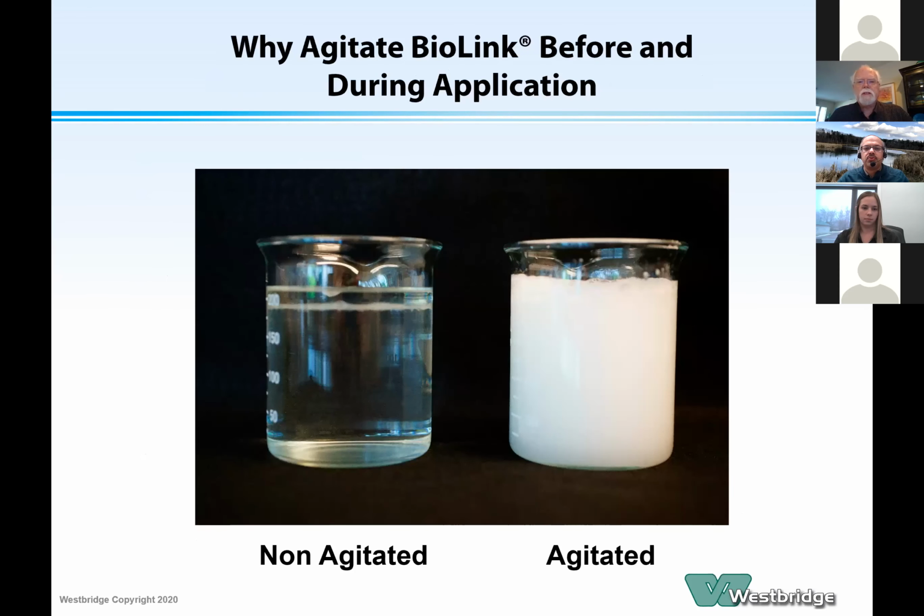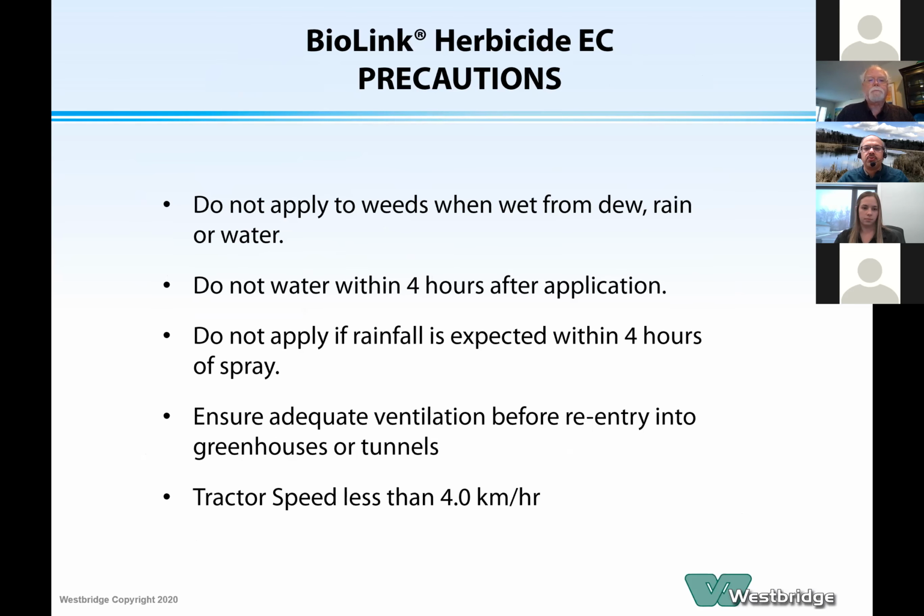So this shows you what the product does. When you just put it in the water, it will float to the surface. And if you agitate it, you get this dilute milky appearance on it. And that, on the right, is what you want it to look like.